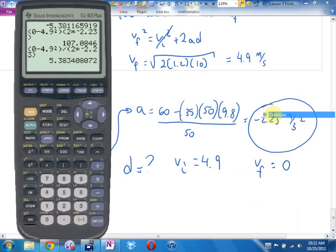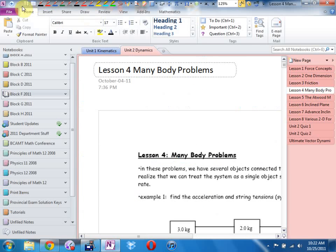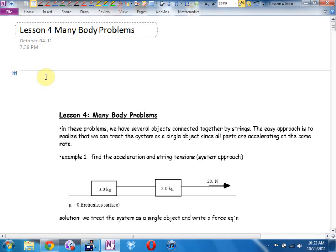So let's continue, my children, with lesson 4. Multiple body problems, many body problems. What if you got more than one mass? The nice thing is this tug-of-war approach can be generalized. All we're going to do is tweak one small thing.